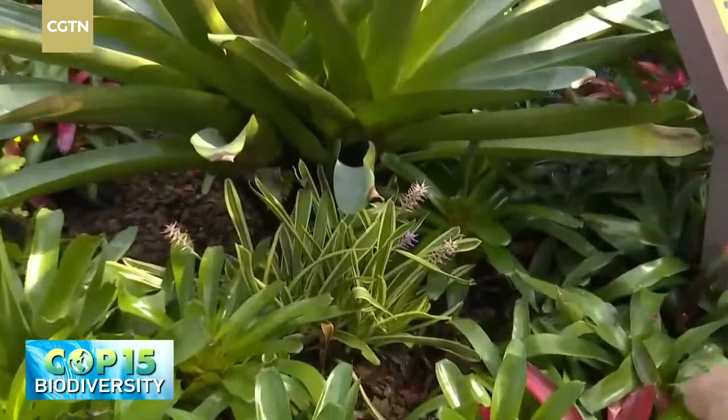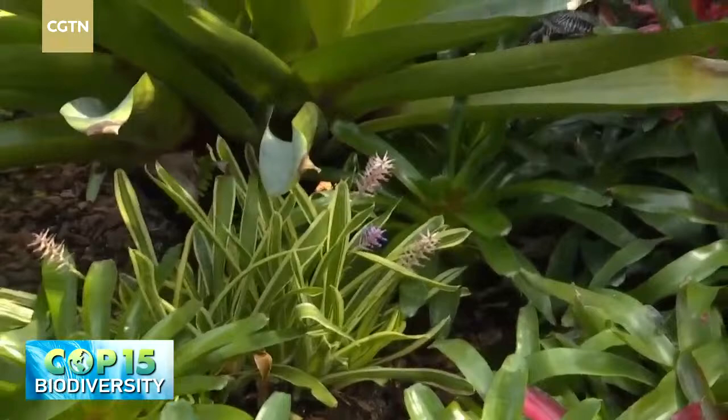China is definitely one of the most biodiverse countries in the world, right? We have one tenth of the whole world's plant species. In the whole world, there are about 40,000 different species. We have 37,400, more than 30,000 different species.